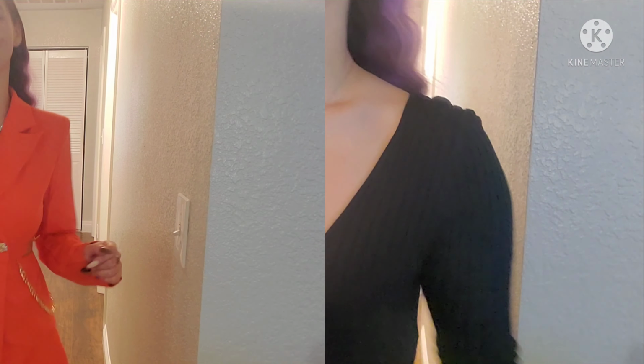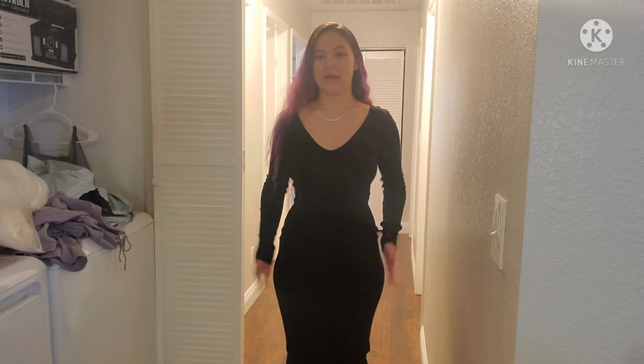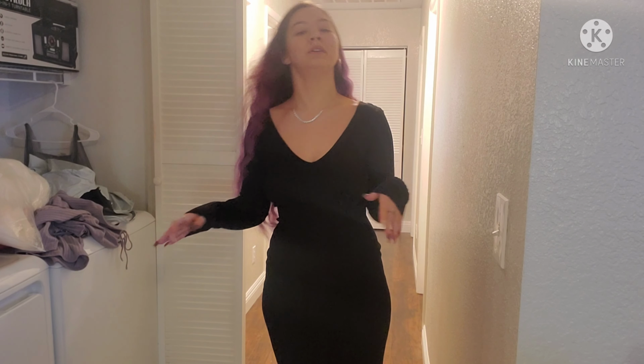Let's try our next one. Okay, here is our second look. You'll be able to see it better when I do the runway walk. Basically, it's your standard sweater material dress. It goes all the way down to about mid-calf. I think that's how it's meant to fit anyways. So good on the length.